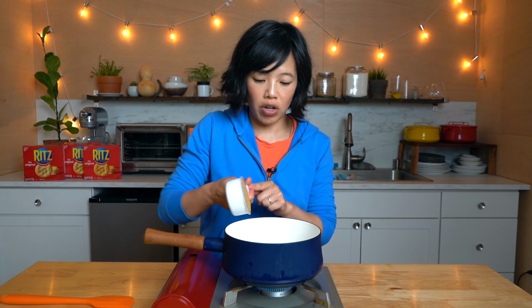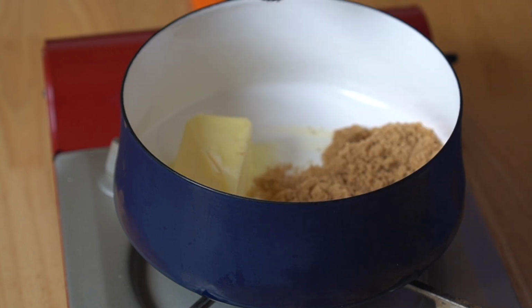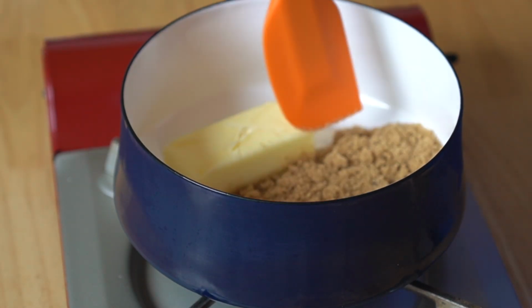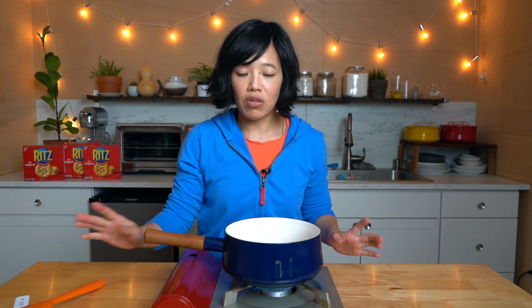And to that, we're going to add an equal amount of brown sugar. Bloop, right into there. And we're just gonna let that melt. If you're like me, you're gonna wanna mess with this and stir this around, but there really is no need. We're just gonna bring it up to a boil and then cook it for 3 minutes.